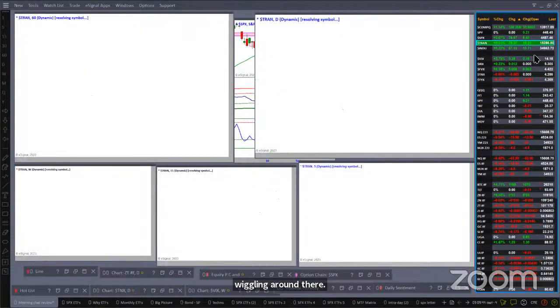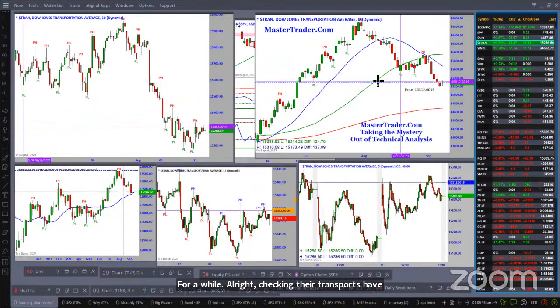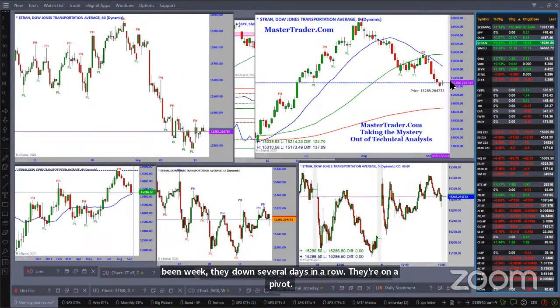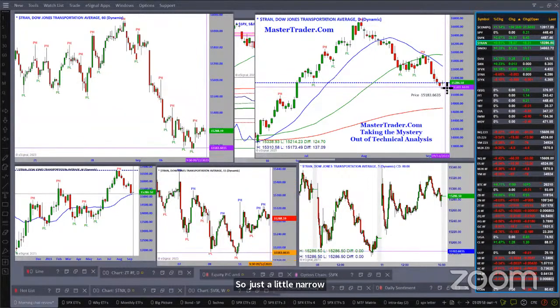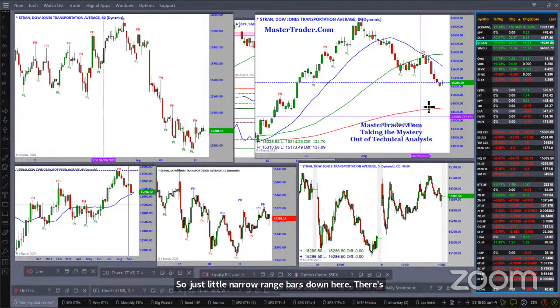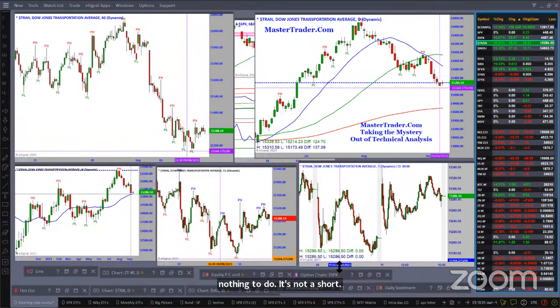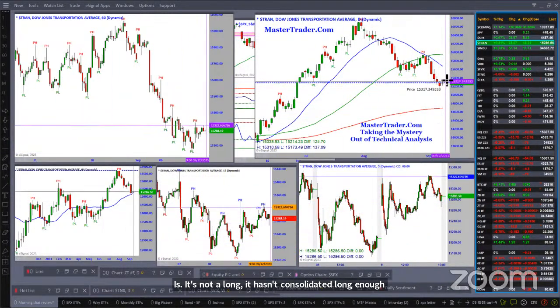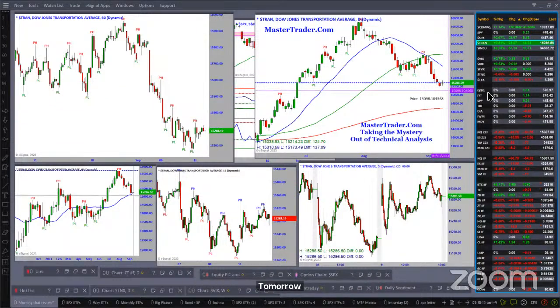All right. Checking there. Transports have been weak. They're down several days in a row. They're on a pivot. It would make sense that they'd stabilize. They did, but they didn't do much. So just little narrow range bars down here. There's nothing to do. It's not a short. It's not a long. It hasn't consolidated long enough yet. If things hold up, maybe it gets a bounce tomorrow. Right now, there's just nothing there to even consider.